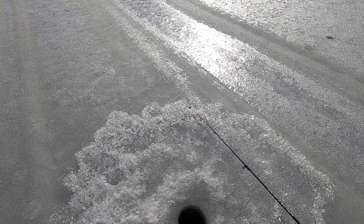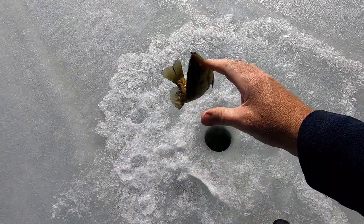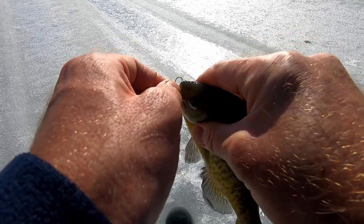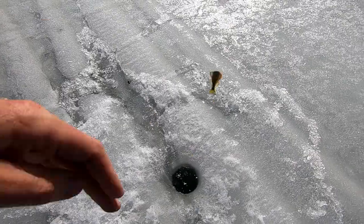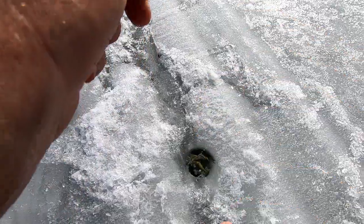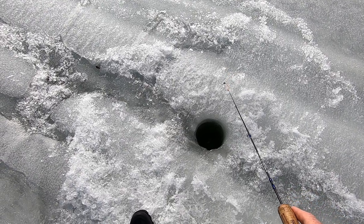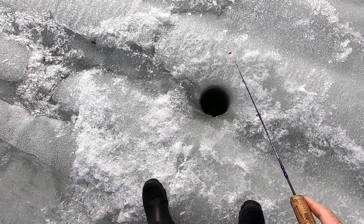Another bluegill. Nice one. Got him. Nice fish. There we go. No hesitation on that one. Man, did he come in fast. It's nice, I can see the smaller fish. I can play keep away with them because they've been coming in groups. So you don't want that smaller fish to grab it because then you might miss an opportunity at the bigger one.